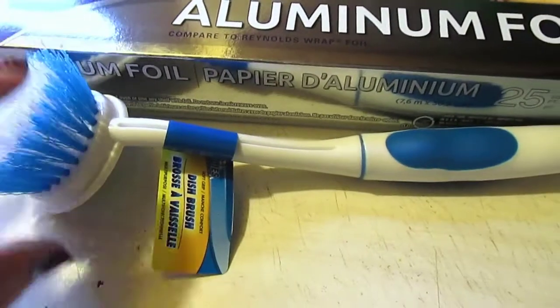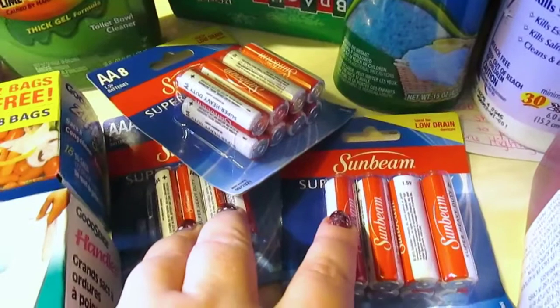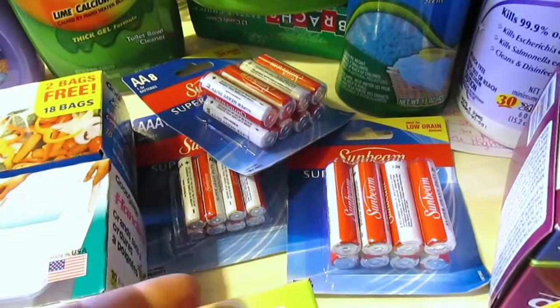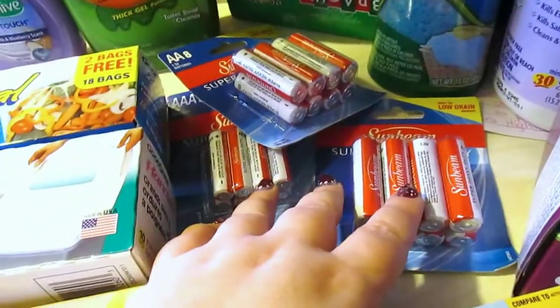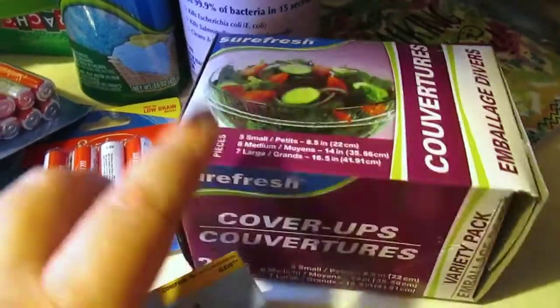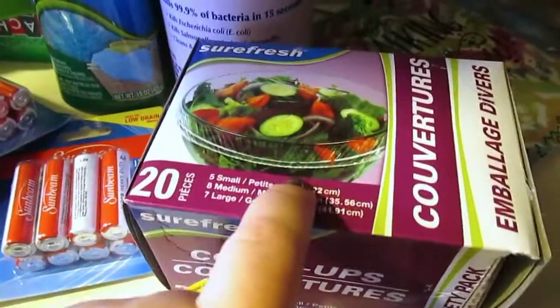I grabbed another dish brush. I love these. 2 double A's and 1 triple A battery. Just need them for random things. Also, Christmas is coming up and we're going to need them for toys, I'm sure. I got some of these Sure Fresh bowl covers. I love these. They last forever too.